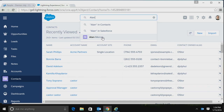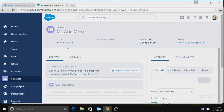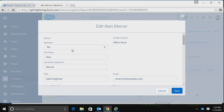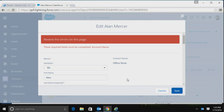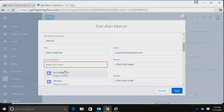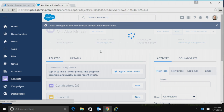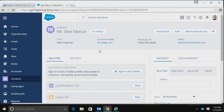I have a contact here. His name is actually not Alan. It is Alex. So I'm going to edit that. Populate an account. And now in Salesforce, that contact was updated.